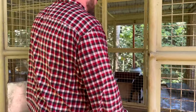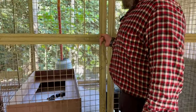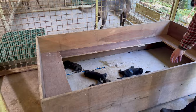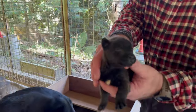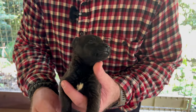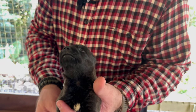So in here we have Prado, and Prado is a new mommy. Her puppies are about 18 days out now. She wants to run out. She's got a welding box here with the puppies. Beautiful little puppies. Eyes are already opening. Hi, little babies. Little feet. These little pups are almost 3 weeks old.